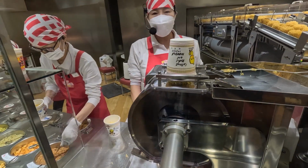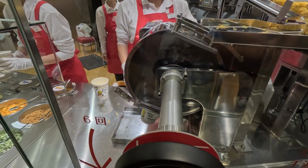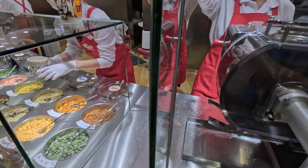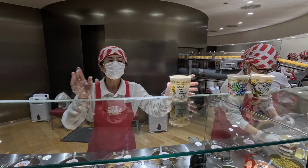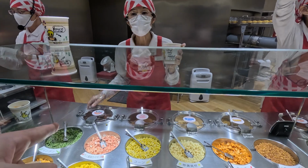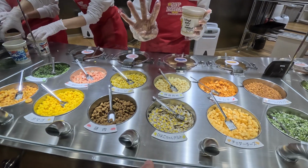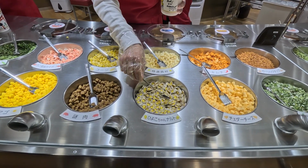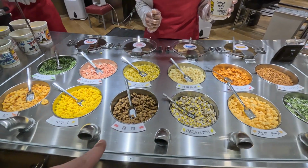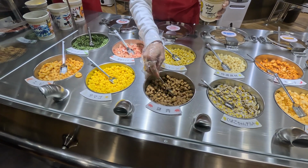Okay, so we have the cup, the noodle, and then we spin this. And that's going to put the noodle in the cup. All right, so now I'm filling up my cup of noodle. I want to do chili tomato. I'm gonna try these little chiclets here. Yeah, that one there. I will try whatever that is, the meat. This one. Pork, yeah, we'll do pork.